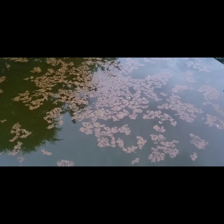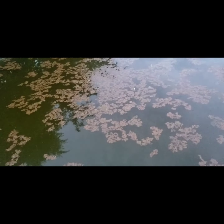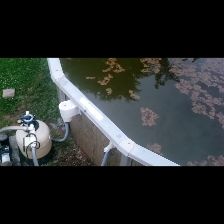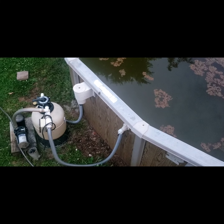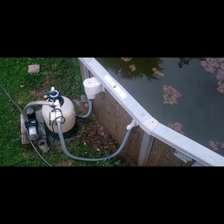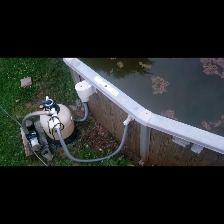But we are going to throw some shock in it tonight and see if we can't get this back to working order. If not, then we will drain it. We did go ahead and hook up the pump, and we are going to shock it and run this pump for the next 48 hours, and then I will bring you back to see what happens.